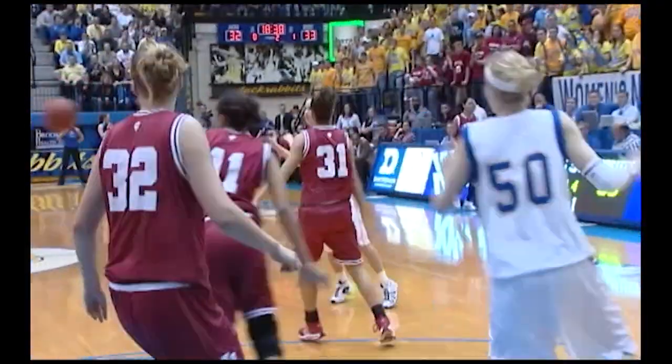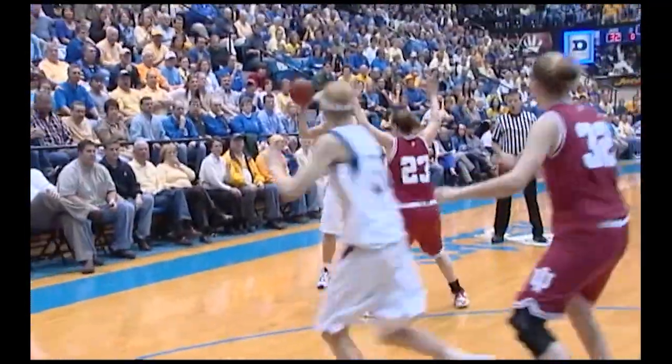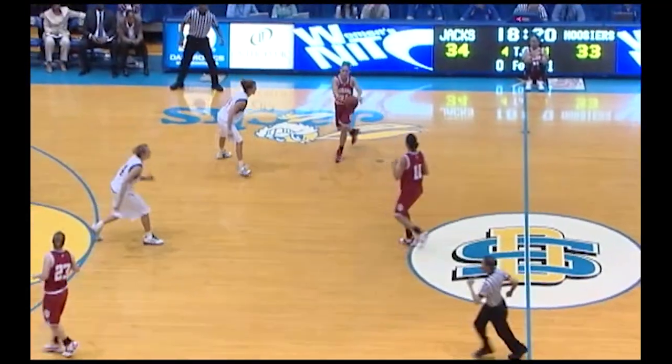Andrea Vertigan and the Jacks have chance to take their first lead. Workentine on the right wing over to Vogel. Right corner is Grimsrud. Workentine slashes down inside, not there. Vogel on the wing, pressured, she'll dribble drive, jump stop through the lane, off balance, banked on the glass, good for 2, and the Jacks lead 34-33, and the fans will come to their feet.